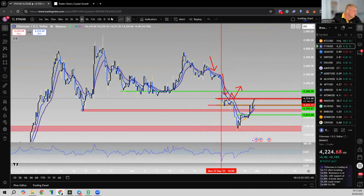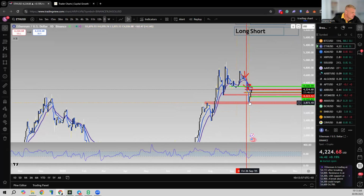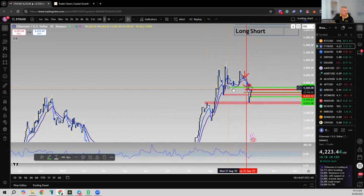Same sort of thing here with Ethereum. Let's have a look. We've tapped into some nice high time frame areas of value, right? Back down into here. Our EMAs are starting to curl up. So we're coming back up into this, to the averages now. And let's see what we want to do at this major resistance. Okay. So hopefully we can break through here, continue up.